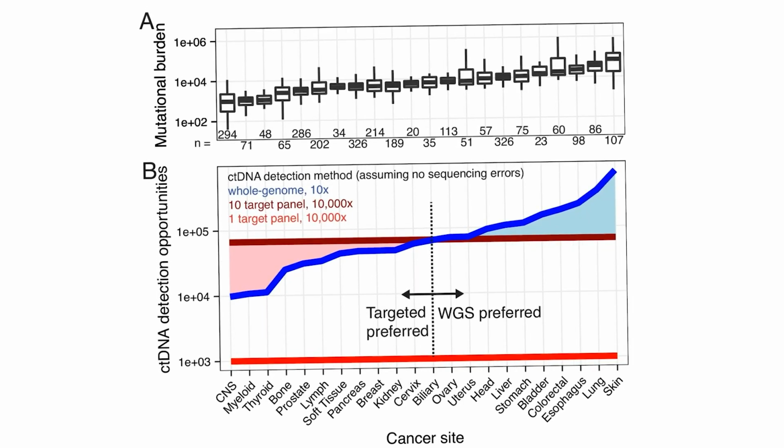The lower and upper ends of the box plots in A represent the 25th and 75th percentiles of the data, respectively, and the horizontal lines represent the median. The whiskers represent at most 1.5 times the IQR.